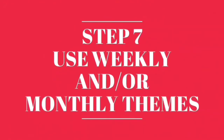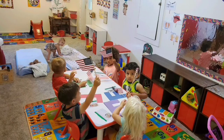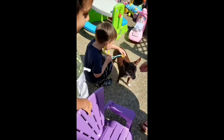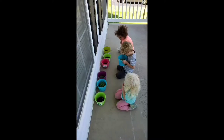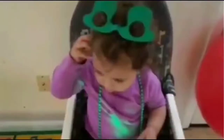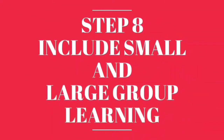Step 7, use weekly and or monthly themes. A synonym for theme is big idea. A theme-based learning approach is one that uses several units of learning to create a unified whole. When you organize learning using themes in your classroom, you are able to help children connect prior knowledge to new knowledge. Children are fully and actively engaged in learning activities. Teachers become very creative in providing authentic learning experiences for their preschoolers. Use themes, they're very important.